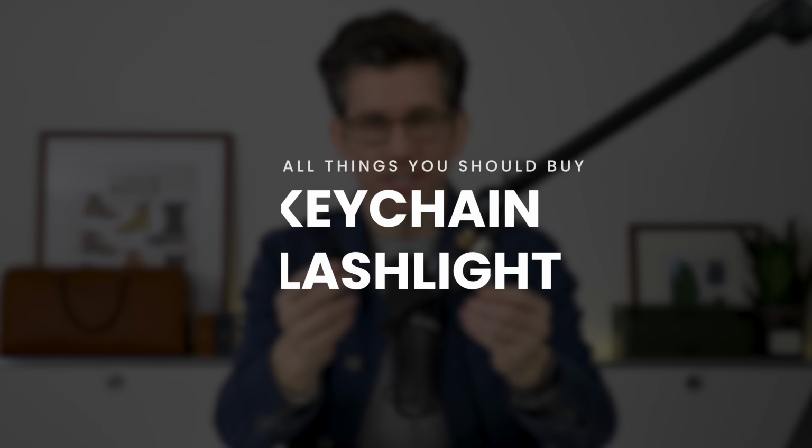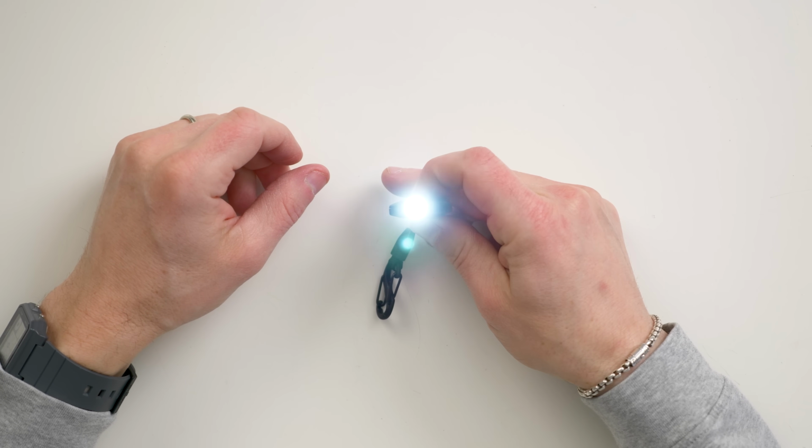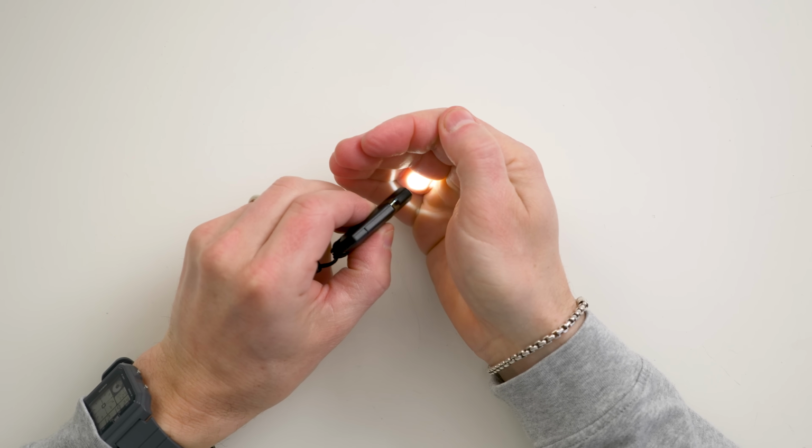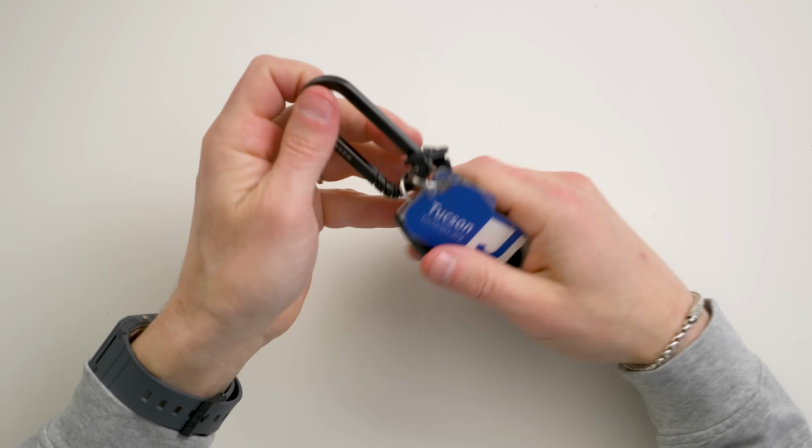Okay, let's get back to the list. Keychain flashlight. Just like the Spyderco Bug keychain knife, this is the smallest flashlight that I could find. I don't think everybody needs this, but it does come in handy in a few specific situations. You could attach it to the inside of a purse or an everyday carry bag. You could keep it on your keychain. You could attach it to a stroller.